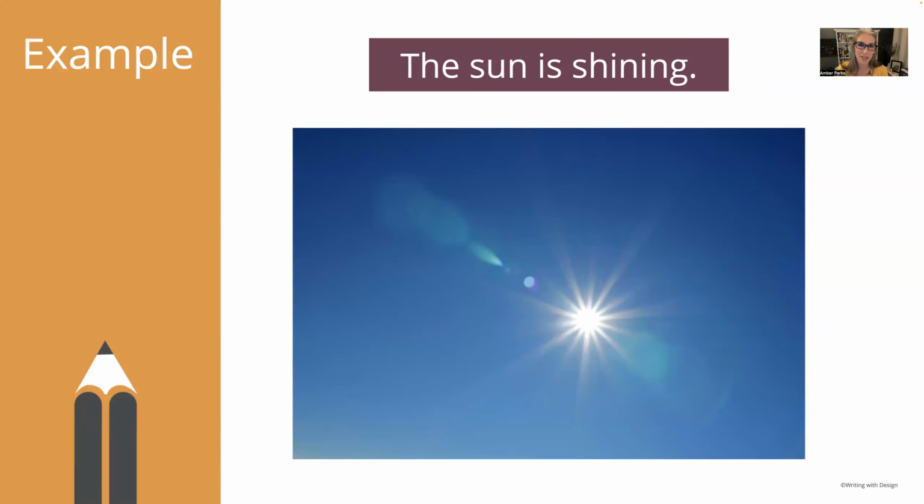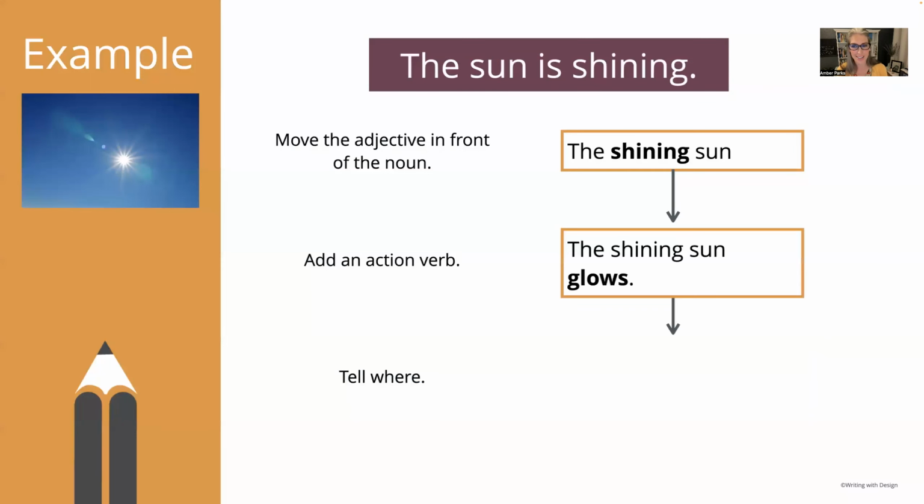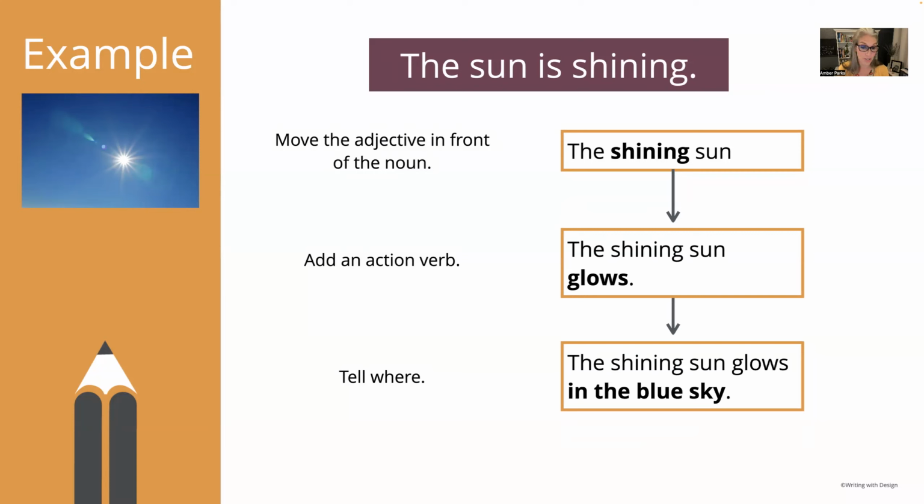All right, our last one for our samples here. The sun is shining. The shining sun. The shining sun glows. Where does it glow? In the blue sky. Now, can this one be flipped? Can we put "in the blue sky" at the beginning of the sentence? "In the blue sky, the shining sun glows." Yeah, we sure can.